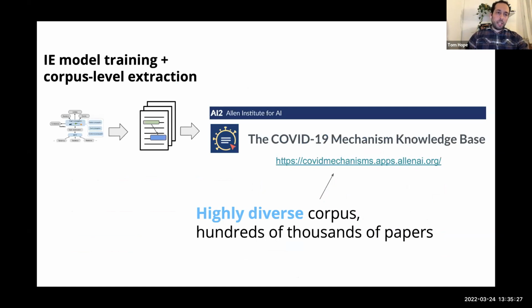And we apply this schema first to the space of COVID-19 literature to build a knowledge base of COVID-19 mechanisms. We focus on COVID-19 not only because it's important and timely, but also because it's a great test bed, being highly diverse with hundreds of thousands of papers with multiple disciplines coming in. So we train a model and we extract this knowledge base automatically across all these papers.